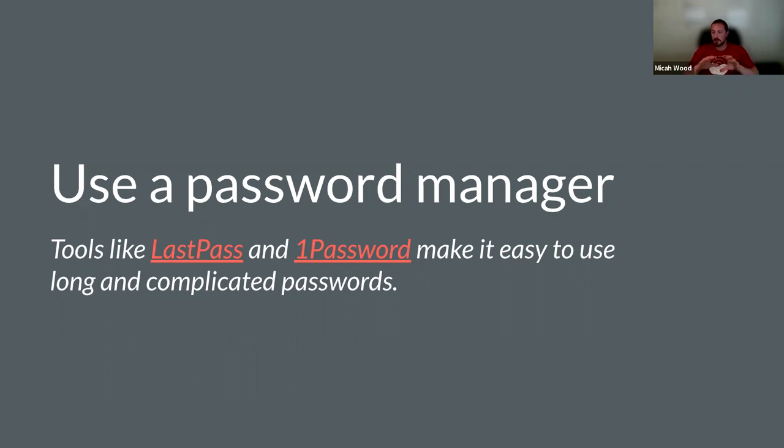LastPass is a standalone application. They have a Chrome extension, a Firefox extension, things like that, and a mobile app. So that'll basically allow you, when you're working in the browser and you pull up a site, to autofill your password for that site. It only works in that browser when you're logged in to that password manager tool. So that is a great way of making sure that things from a password standpoint are manageable.